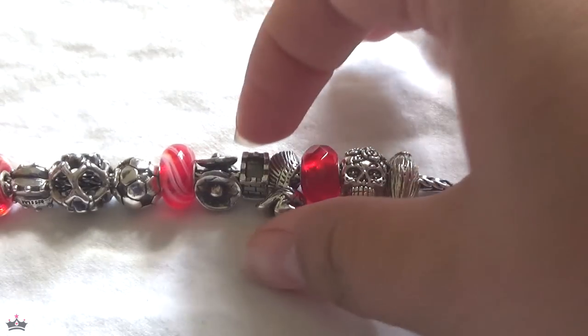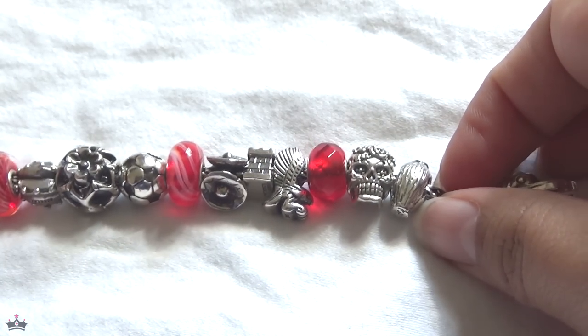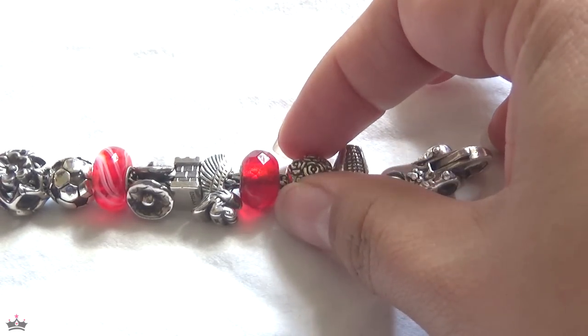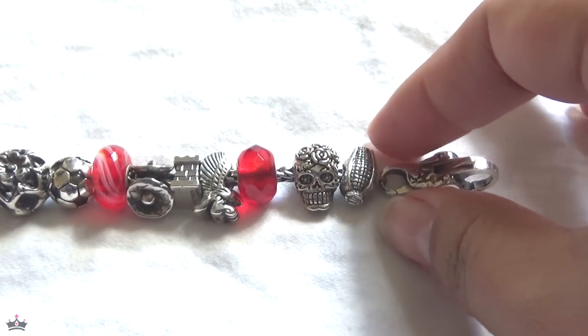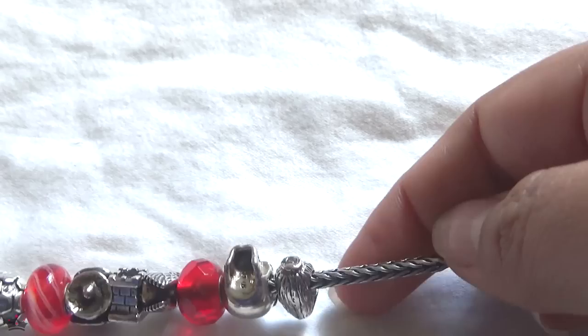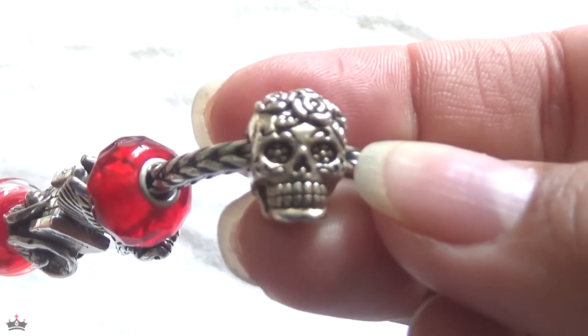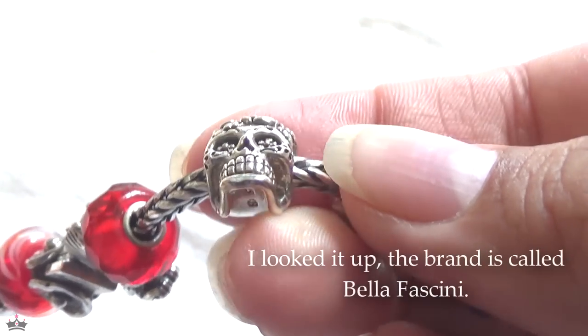And for this one, I kind of made this an exception, but not necessarily with Pandora charms, more like just sterling silver European style charms that fit European style bracelets, but they're not really branded. The sugar skull, I got this before Trollbeads made its own sugar skull, and I don't remember the name of the brand. It's Italian. Maybe it says so on the hallmark.